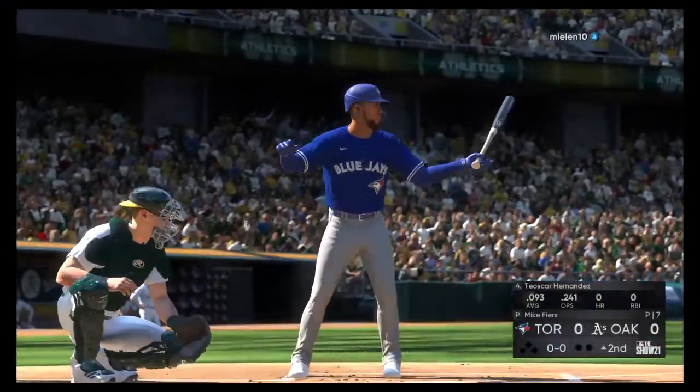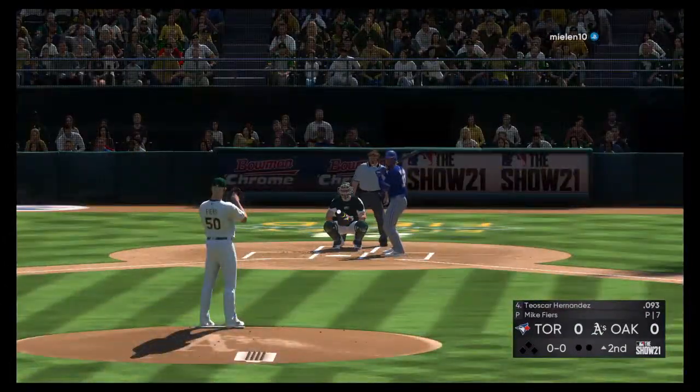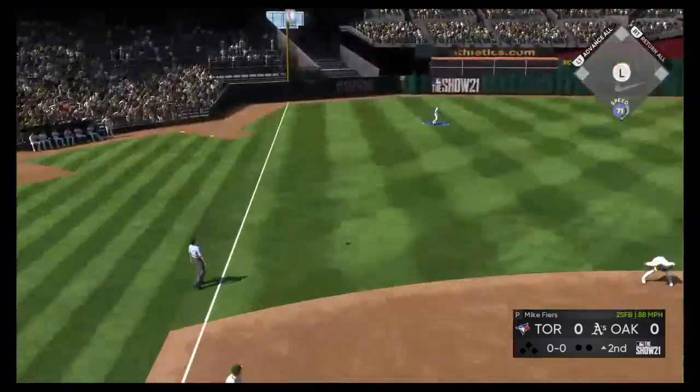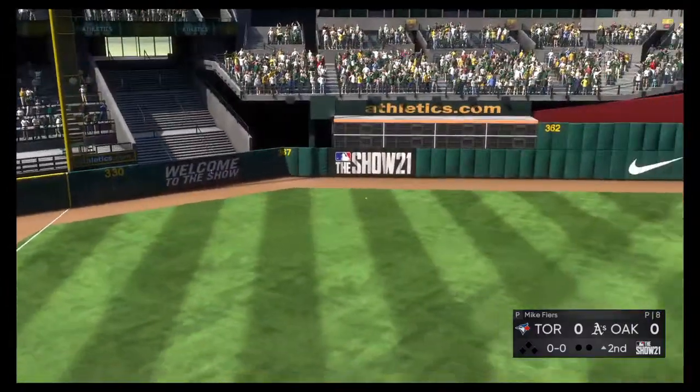Second inning set to go, and next to bat will be the outfielder, Teoscar Hernandez. First pitch on its way. Hernandez connects and sends it to deep left. Gone to lead off the inning.